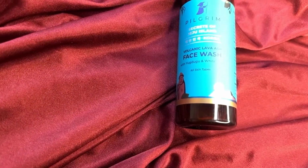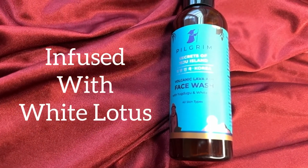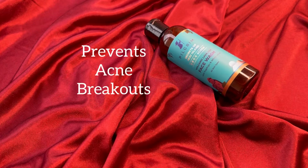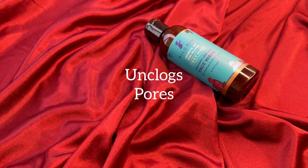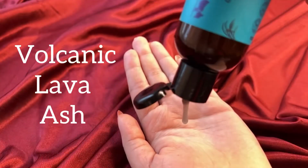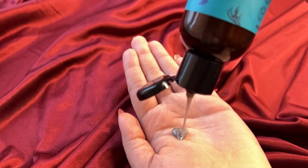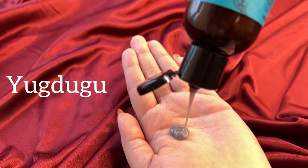So the first product that I have is Volcanic Lava Ash Face Wash with Yugdugu and White Lotus. It has powerful ingredients, and the first one is white lotus that has powerful antioxidants that act like a natural skin conditioner and help enhance radiance. It also has volcanic lava ash, which is a powerful dirt magnet that helps to deep cleanse the pores and remove the excess oil. And the third powerful ingredient is Yugdugu, which is a gentle exfoliator.